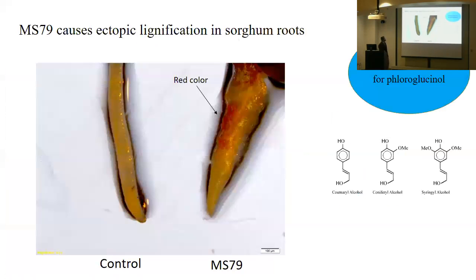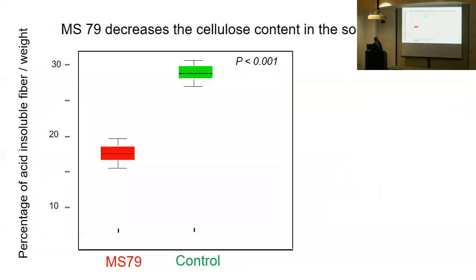So MS79 causes ectopic lignification in sorghum roots. We treated sorghum with MS79 and a control without treatment. We put both of them in phloroglucinol dye. And I want you to focus on this picture, on the red coloration in treated sorghum. This red coloration comes from the interaction between phloroglucinol dye and the phenol ring in lignin. It means the cellulose was switched off and lignin was switched on. So our bacterial strain is causing some dysfunction of cellulose in the roots of sorghum.